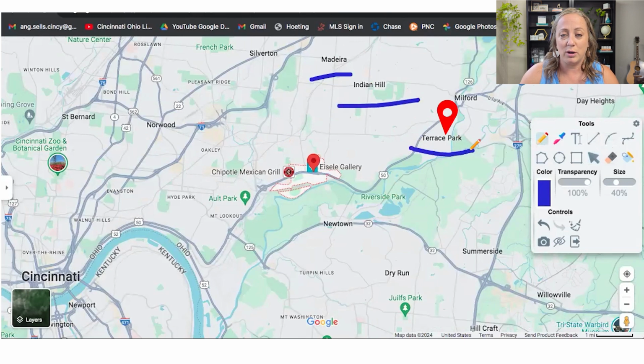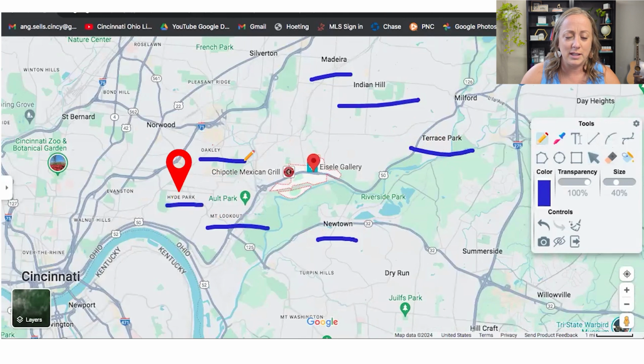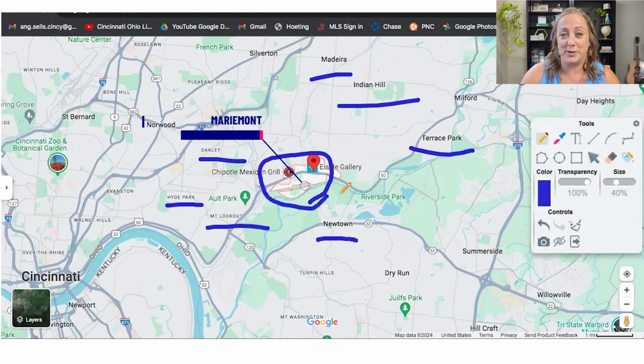You also have Terrace Park, which is also part of the Mariemont School District. You have Newtown down to the south. You have Mount Lookout, Hyde Park, and Oakley here all to your west and northwest side. So just a lot of really popular areas, and Mariemont is kind of in the center of all of them.